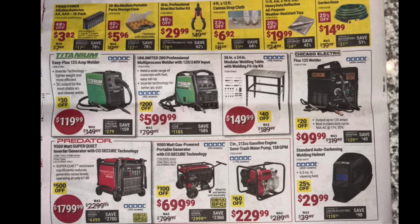We got some Predator generators. So we got the 9,500 watt super quiet inverter generator, 9,500 watts for 1,800 bucks. Not a bad pickup if you guys are looking for a generator. Power goes out and you need something to power your whole house, that's going to be a ticket right there for 1,800 bucks. Then they got the 9,000 watt. This one's going to be a louder generator, not the inverter style, but that one's going to be 700 bucks. And then we got the semi-trash water pump for 230.